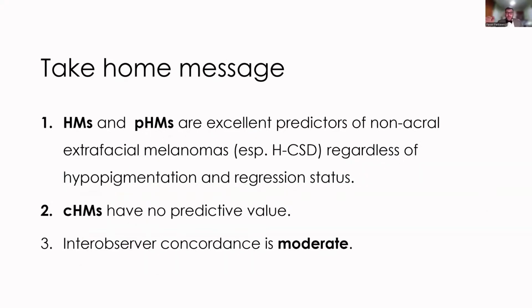Summing it all up, we would like to introduce peripheral hyperpigmented microcircle as a useful dermatoscopic clue to non-acral, non-facial melanoma, especially the ones developing on sun-damaged skin. We have proved its predictive power with general linear logistic model, regardless of regression or hyperpigmentation status.